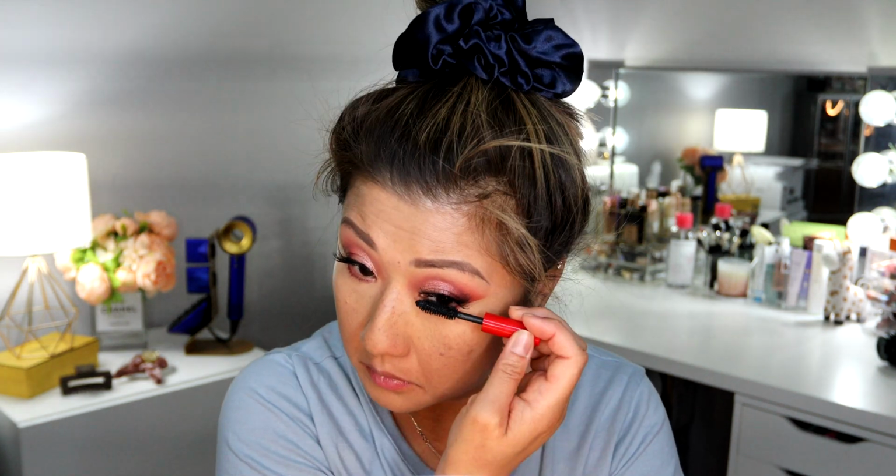Just using a bronzer here to sculpt up my cheeks, and I'm jumping back in with a banana powder to set under the eyes and calling it a day on the face makeup. I'm going to finish up the eyes with a little bit of shadow, mascara on the top and lower lashes, and let's get ready to comb out this hair to curl.